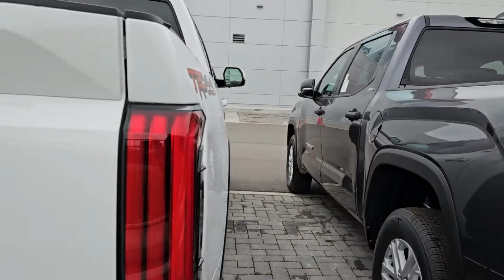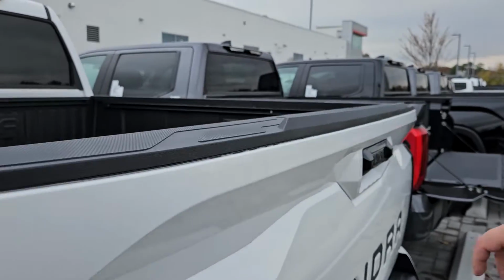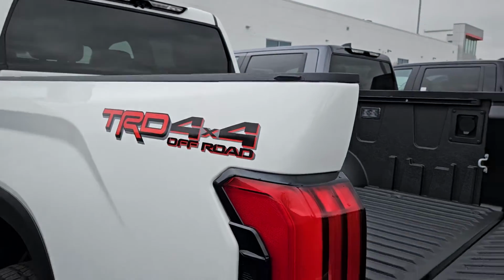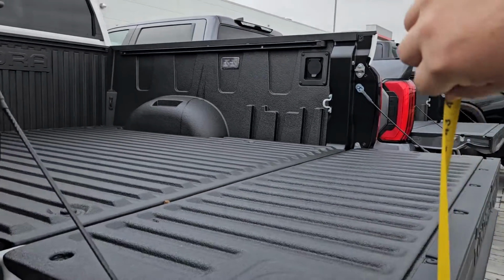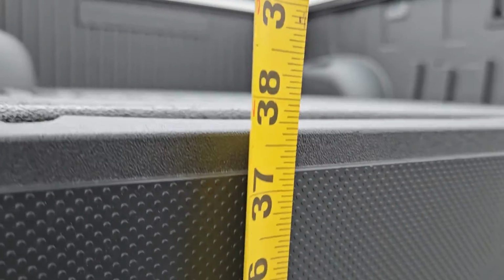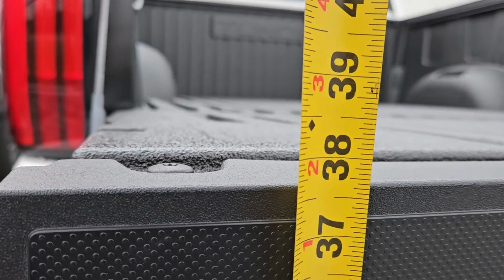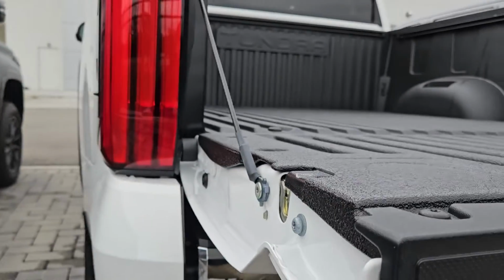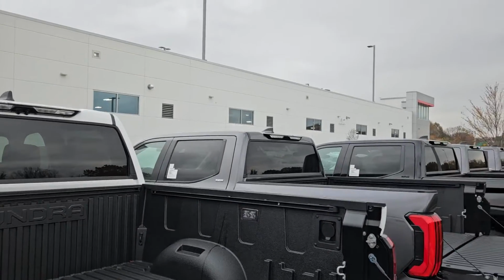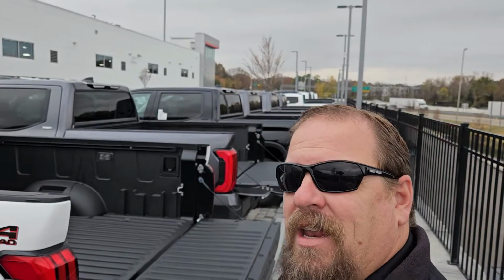So what's your next question? What are we at on this one? All right, so let's go ahead and pop this down, and then we'll look down here at this one. So with your 3-inch lift, oddly enough, you are at just shy of 38, so you're 37 3/4 to the tailgate. So that is how high your tailgate and your bed is on your Toyota Tundra when it's lifted or when it's not lifted, how high it is.